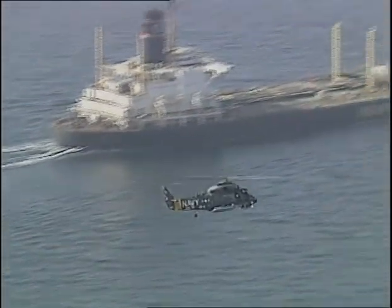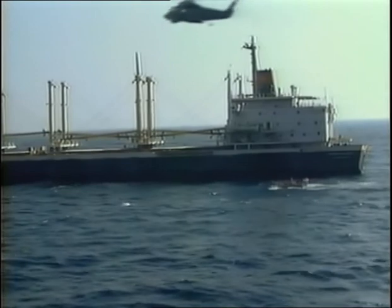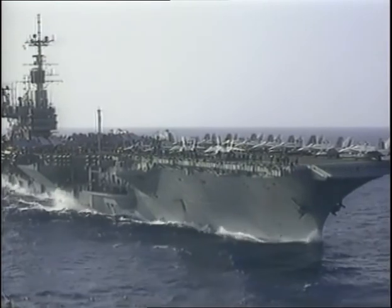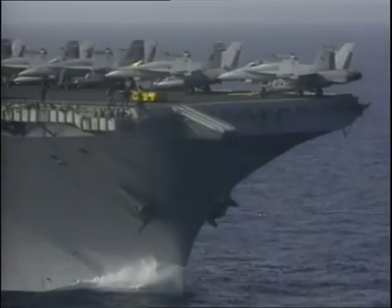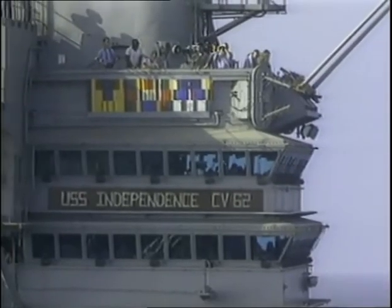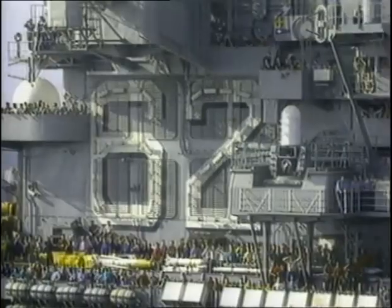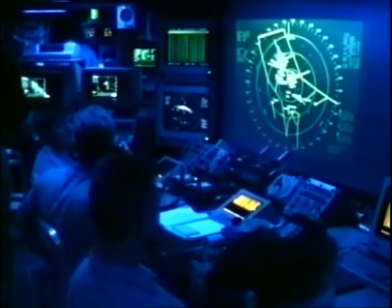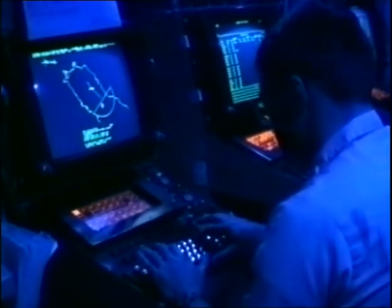Helicopters were especially useful in checking out merchant ships and supporting boarding parties. Naval aviation also protected the mass of vessels bringing in supplies and equipment as part of the coalition buildup. But when Desert Shield became Desert Storm in the early hours of the 18th of January 1991, the naval forces were ready to play their part.